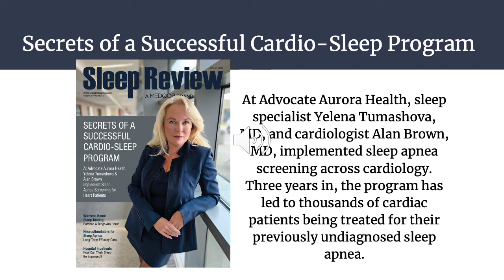Secrets of a Successful Cardio Sleep Program. At Advocate Aurora Health, sleep specialist Yelena Tumashova, MD, and cardiologist Alan Brown, MD, implemented sleep apnea screening across cardiology. Three years in, the program has led to thousands of cardiac patients being treated for their previously undiagnosed sleep apnea.